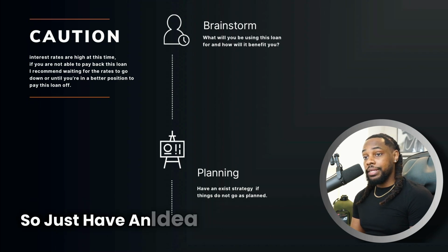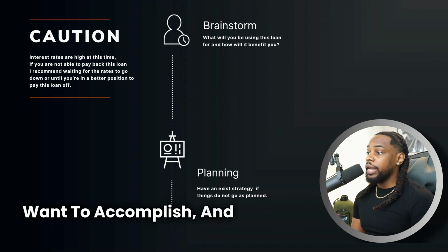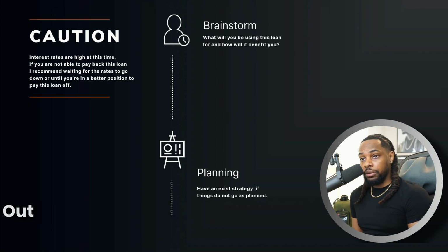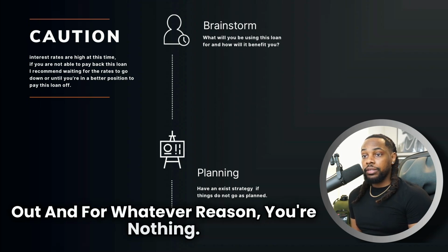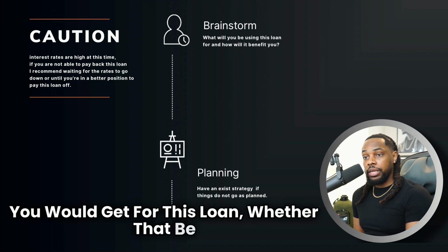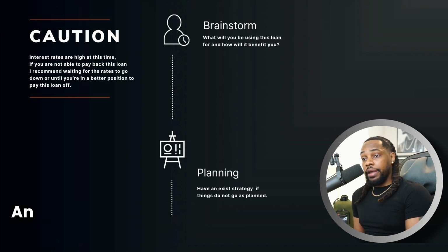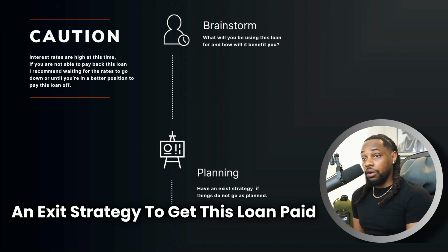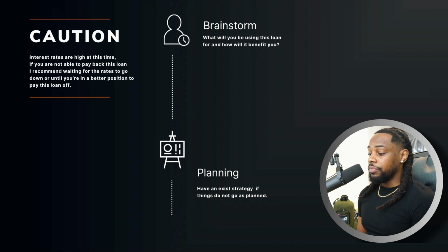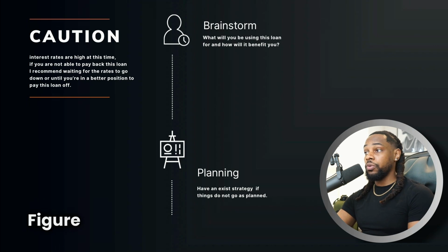So just have an idea about what it is that you want to do, what you want to accomplish, and have an exit strategy. Let's say this doesn't work out, and for whatever reason, you're not getting the return that you thought you would get for this loan, whether that be an investment, personal, whatever the case may be. Have an exit strategy to get this loan paid off and put yourself in the best position to win. Again, I can't tell you exactly how you do that. That's going to be up to you to figure out.